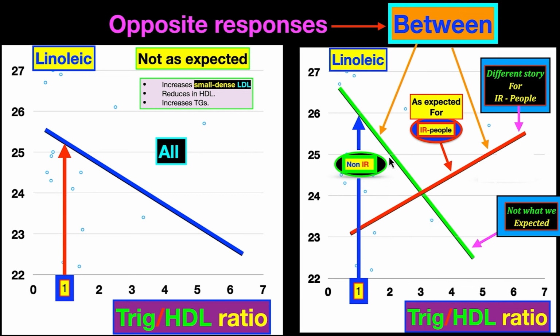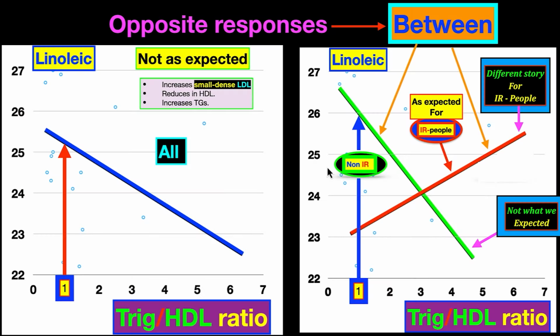Now let's break it down into green, non-insulin resistant people, non-IR, and red is IR. What do we see? The good part was only for, as we've already discovered in other ways of looking at it, non-insulin resistant people. They can increase their linoleic acid up to that average number, which was really between 25, 26 around here. So for non-insulin resistant people, bringing it up to the mid-range, perfect. Beyond that, I don't think so.